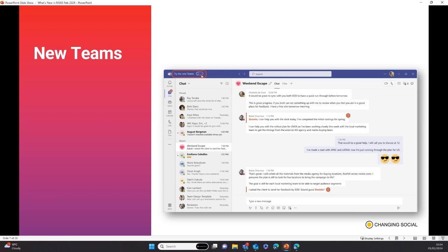Since we last did one of these, I think it was November, our last update in the world of Microsoft 365, a lot has changed in that time, a lot of interface updates, which we're going to be looking at today, looking at the new Teams, as you can see on the screen here, and starting there. So new Teams, firstly, you should be able to try the new Teams if you've not moved across to it already, with the toggle. There should be a toggle at the top left-hand side of your screen if that hasn't been disabled by your organization.